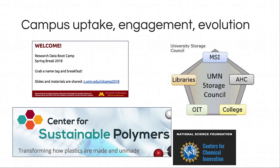There was, from inception of the policy in 2015, something called the use case characterization, I forget what the S stands for, scheme, I think, it's a committee that was supposed to be monitoring use and needs across campus. Just last year, that group spawned a new subgroup, which we really think is going to be where most of the planning and work is taking place, this new storage council. And you see on the right there, the core units: MSI is our supercomputing institute, AHC is the academic health center, and you see a very clear role for the libraries in helping to lead.